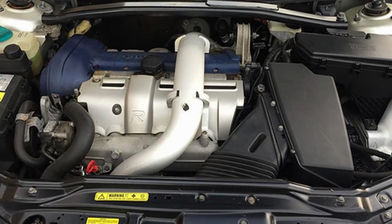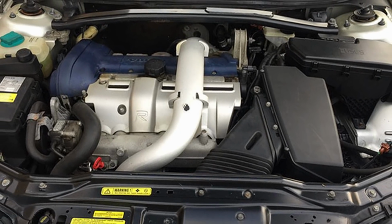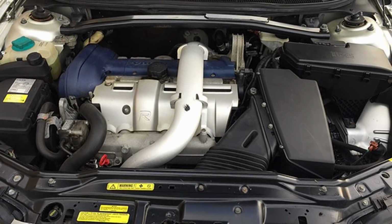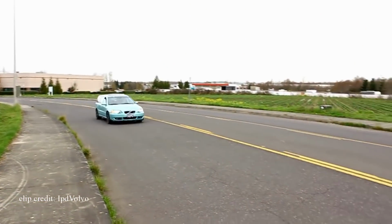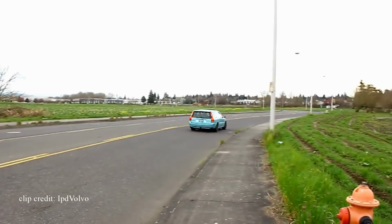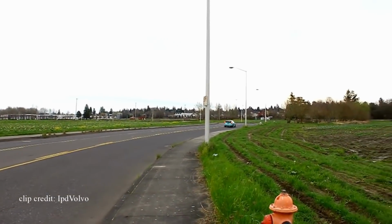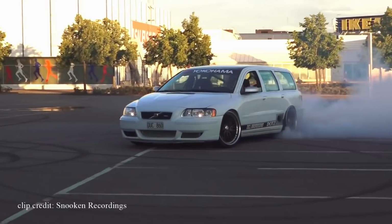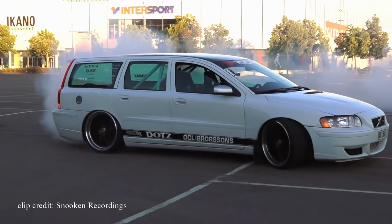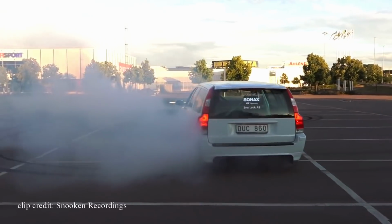The Volvo V70R carries a 2.5 liter 5-cylinder engine that produces 300 horsepower and 290 pound-feet of torque. Top it off with a manual transmission and all-wheel drive system, and the V70R can do 0 to 60 in just 5.5 seconds. Like I said earlier, it might not sound like much, but back in the 90s, this was quite impressive. Just like most cars on the list, production numbers are extremely low. Only around 3,400 were built.